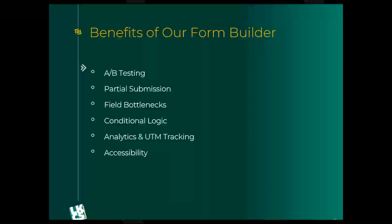It has great analytics and tracking, so we can track statistics for the forms and provide information so that you can adapt and improve your tactics. And also, this is great for accessibility. Forms created within our builder are built to be accessible and meet those ADA guidelines.